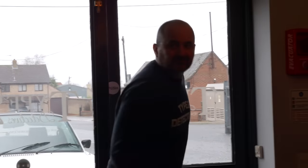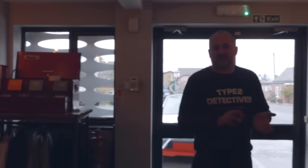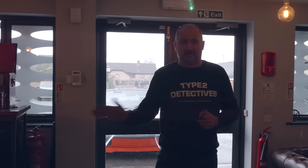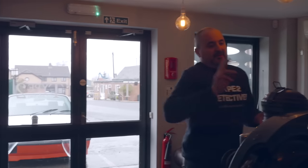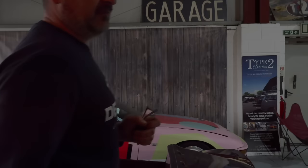Ah, morning. It's a rainy Thursday. Progress on the barn door is fantastic. Mandy, our sign writer, has been here literally overnight, putting the base colours on the van. Motor's about to go in tomorrow. Pretty much everything mechanically is done. If you come on through, we will see how Mandy's getting on.